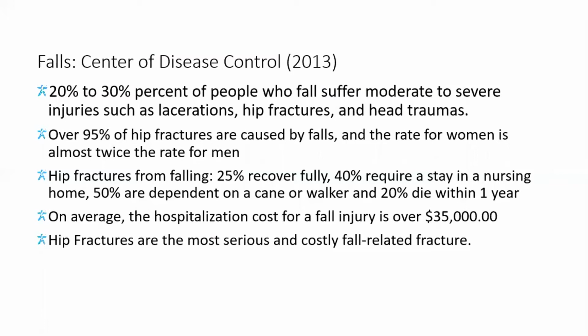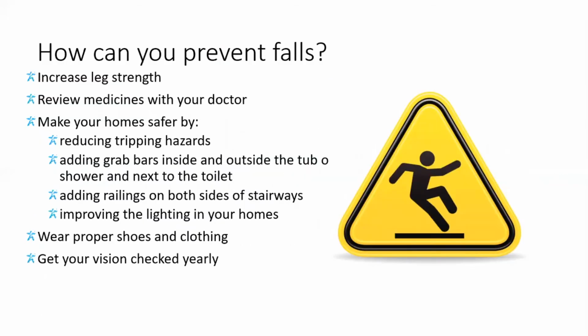On average, the hospitalization cost for a fall injury is over $35,000. And hip fractures are the most serious and costly fall-related fracture. So we're here to tell you how to prevent falls. We don't want you to become a statistic.